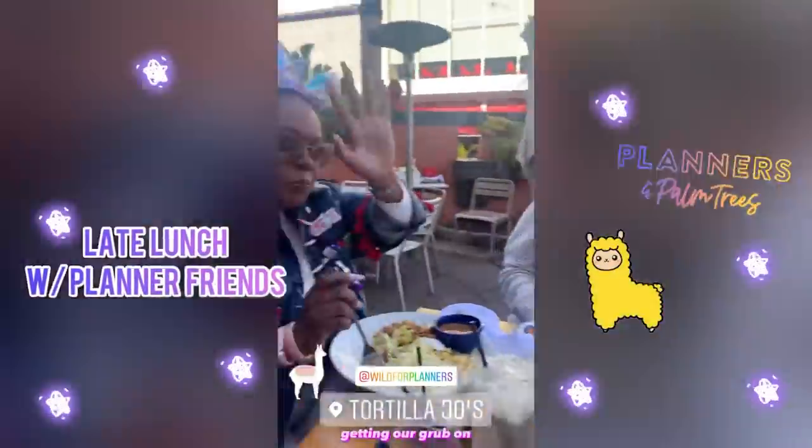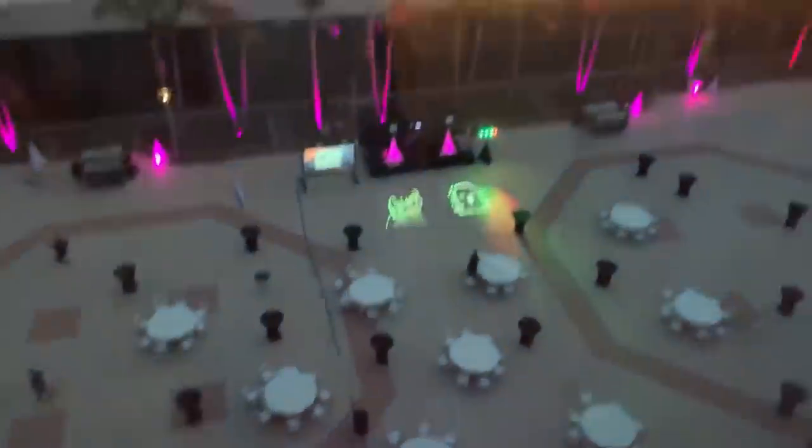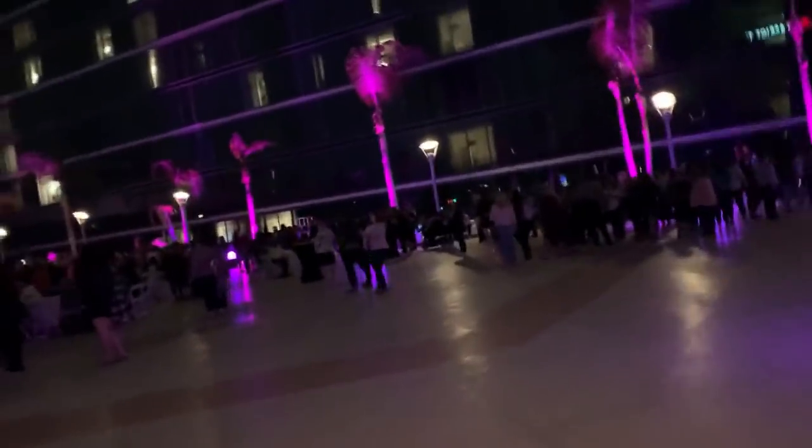And then we had lunch at Downtown Disney. And then this was our view from our hotel from the welcome party. So cool. And now we're just getting ready that Thursday night with everybody. It was so fun. Saturday night. Woo! Also back on Saturday.